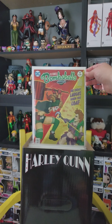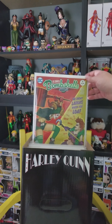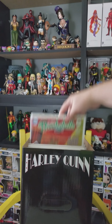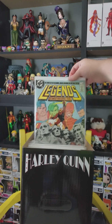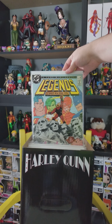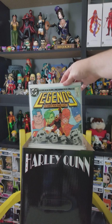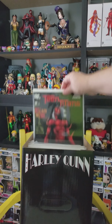So next, I have Bombshells, issue 14. So this is the first on-panel kiss between Harley and Ivy. Got a couple copies of that. I really love that issue. Next is Legends issue 3. So this is the first Suicide Squad as we know them. So it's the updated Suicide Squad with the villains and such.